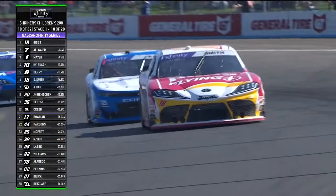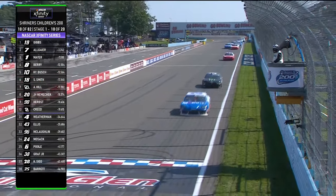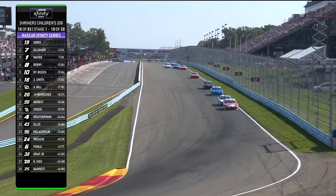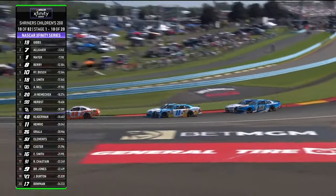underneath him. Sammy defends. You look on the left, biggest movers, Cole Custer, went to the back due to that leak. They had to repair up 21 spots. Moffitt and Bowman. Bowman also in the back, up 14. Custer's all the way up to 15th, Rick. Super impressive. Big run, and again, another braking zone here in turn one.